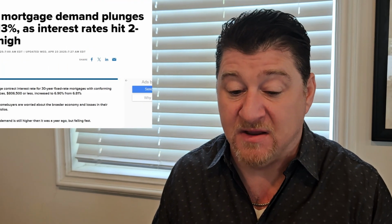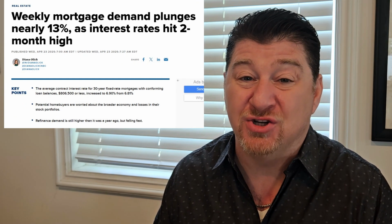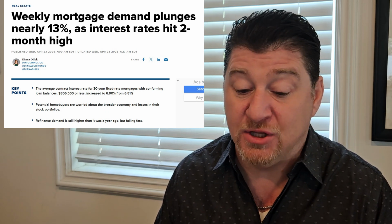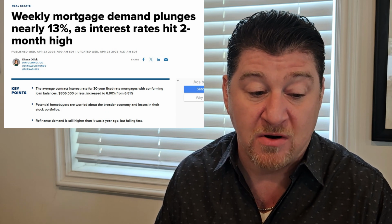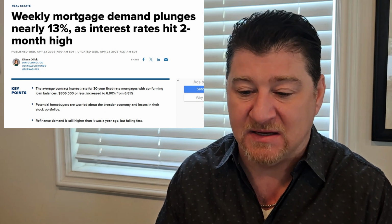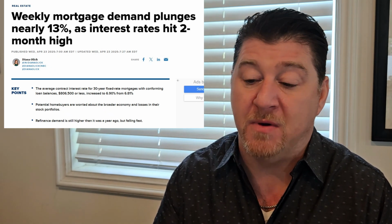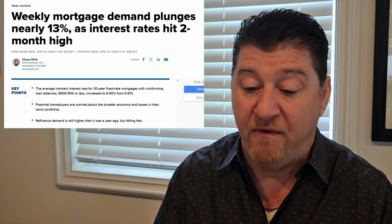And because rates are so high, mortgage demand has gone down significantly. The demand for mortgages plunged nearly 13% as the rates hit a 2-month high 2 weeks ago. I'll go over what those rates were, but they've eased a little bit, but not significantly at all. So we've seen mortgage demand fall, we've seen purchasing fall, we've seen home sales closings fall.